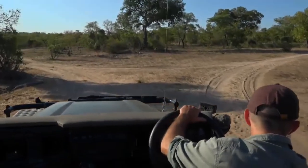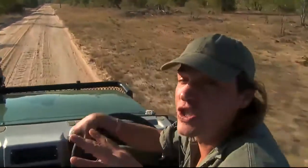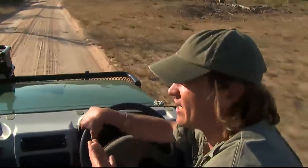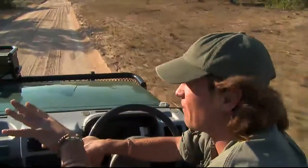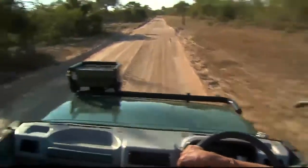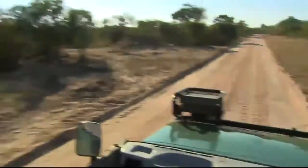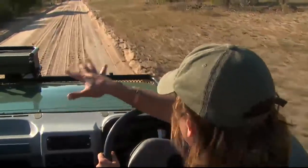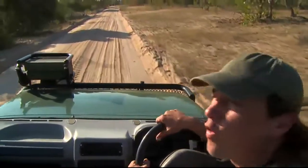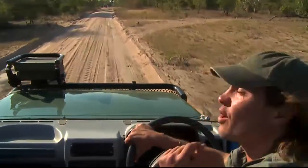So we're searching the western side of the edge of our traverse. We had a rumor that there was a young male leopard to the west of us here, and we're hoping he's meandered from where he was last known to be all the way into our traverse area on Juma Private Game Reserve. So what I'm doing on this nice big sandy road is I'm looking for those leopard's footprints, but unfortunately no luck so far.